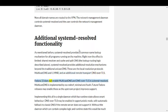Fedora 33 does not enable Multicast DNS and DNS over TLS in systemd-resolved. Multicast DNS is implemented by nss-mdns4_minimal and Avahi. Future Fedora releases may enable these as the upstream project improves support. Implementing this all in a single daemon, which has runtime state, allows smart behavior. DNS over TLS may be enabled in opportunistic mode, with automatic fallback to classic DNS if the remote server does not support it.